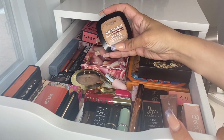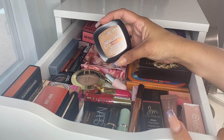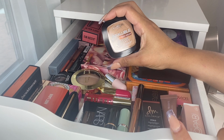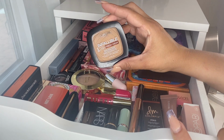So the first one of them is the L'Oreal Infallible 24-hour bronzer. I purchased the shade Light. According to the swatches on Ulta's website, Light looked like it would be a good one, but now I'm regretting it. Anyway, I'm still gonna go ahead and pull it in. So yeah, this bronzer.